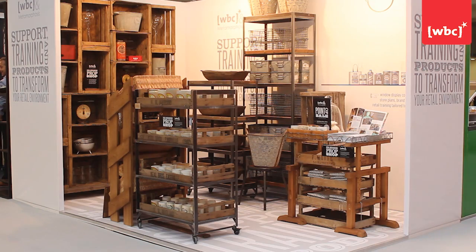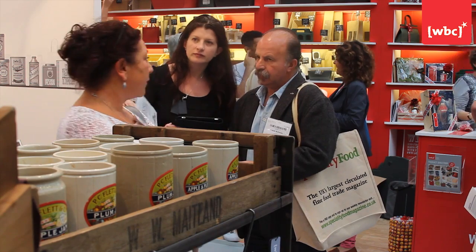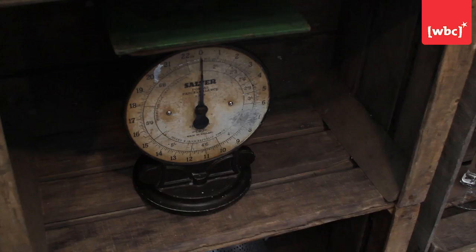And so how are Metamorphosis and WBC working together? Okay, so we're working with WBC to help them create and design a range of flexible but visually impacting fixturing, specifically for food retailing and other smaller independent retail businesses. The range that we've got here is the first in the collection, and what's lovely about it is it pulls together the authenticity of where the products originate from, so the food products. You've got apple crates, you've got potato chitting trays. They look visually stunning, and that sets the products off to their best advantage for the retailers. The whole idea is to help them increase sales and present their products with authority.